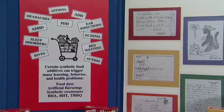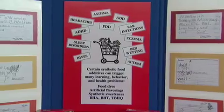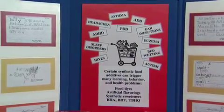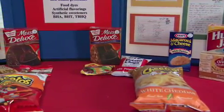We're an organization that helps people figure out whether certain things that they're eating could be contributing to a variety of problems. It may be a behavior problem, it may be a learning problem, or it could be a health problem. And we also help people find the foods that they like, but in a much healthier version than what they may already be eating.